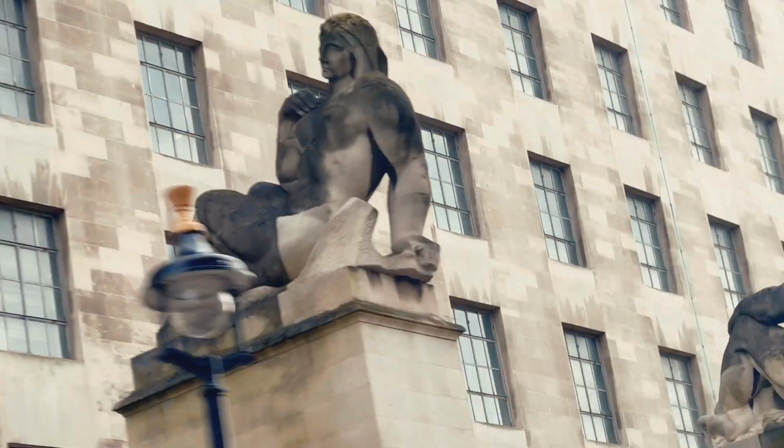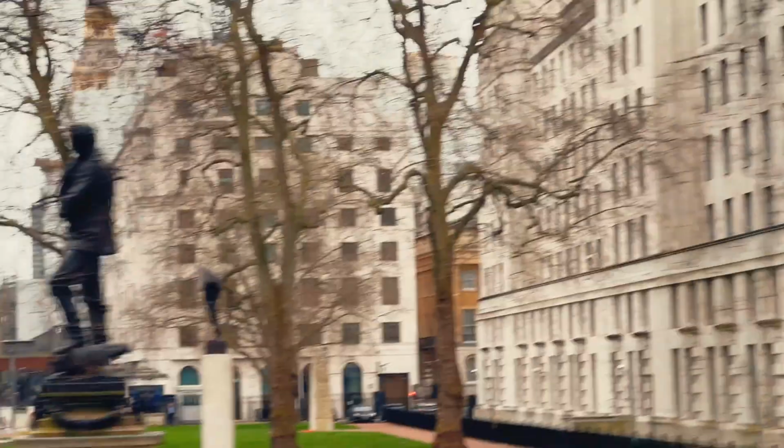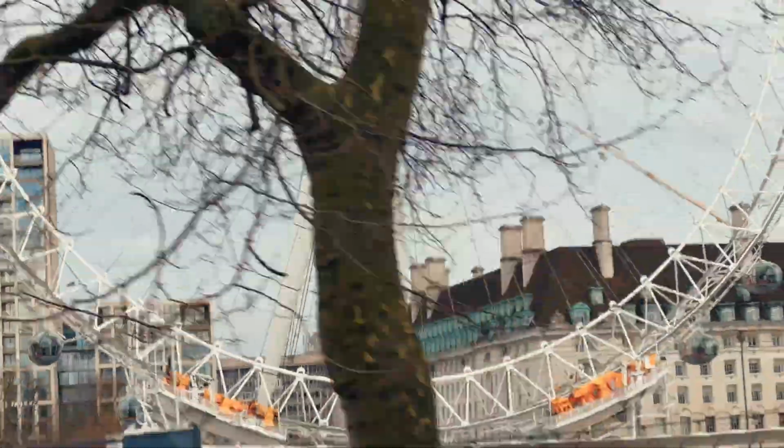The Ministry of Defence on your right, that's the Defence building. It's also known as the iceberg because apparently we can only see the tip. There are more floors below than there are on top. This is the Victoria Embankment here. Great views of the London Eye over to your left here.